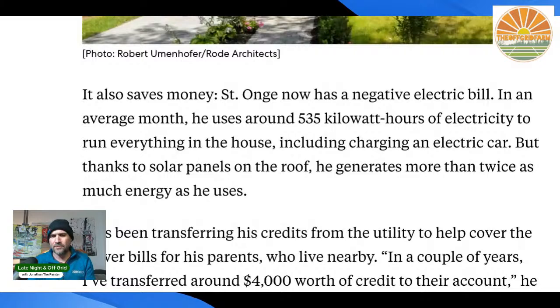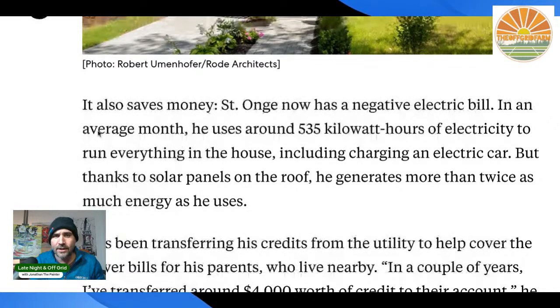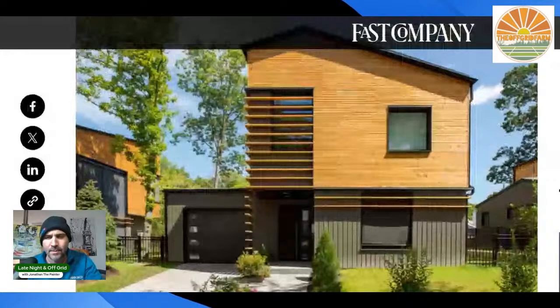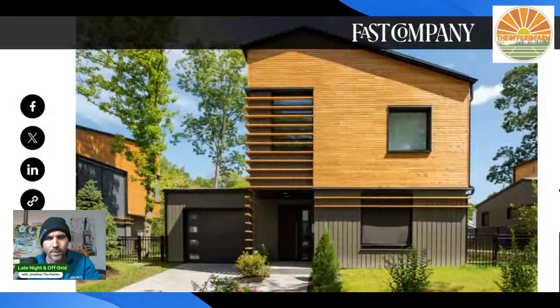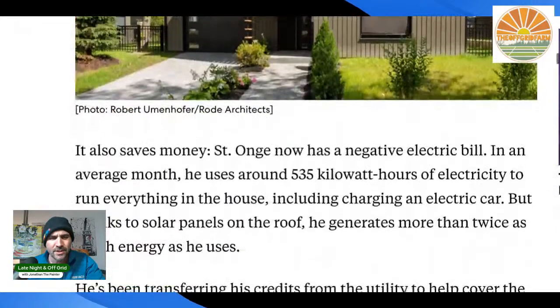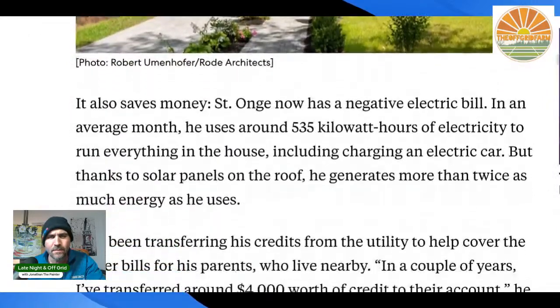So just for a reference point, again, it's not a huge house, but this is by no means a small domicile here. I'll get the square footages. Hopefully they're in here somewhere, but I'm going to imagine it's somewhere around 2,000 square feet, somewhere between 1,800 and 2,200 square feet, just from a guesstimate, plus or minus.